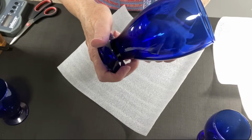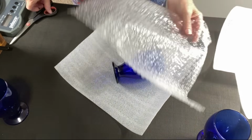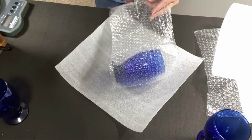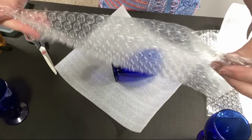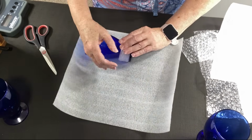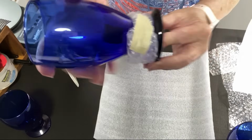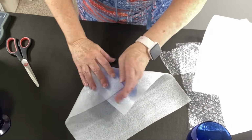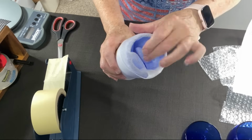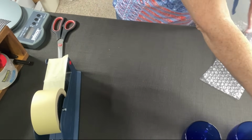I do have this narrow area here. I might add some bubble wrap there. Let's take some small and cut it into 3 pieces. Fold it over maybe 3 times. Give it a little piece of tape. I do need more filler in here, but for now I'll just leave it at that.